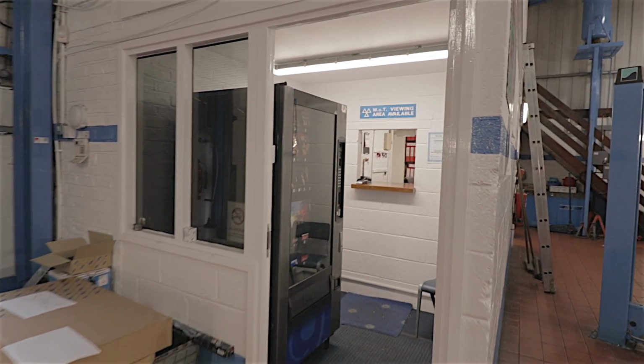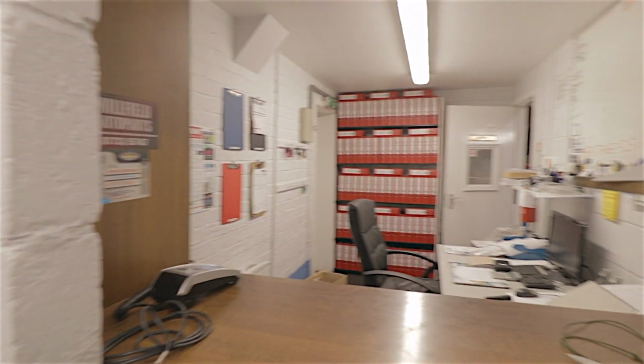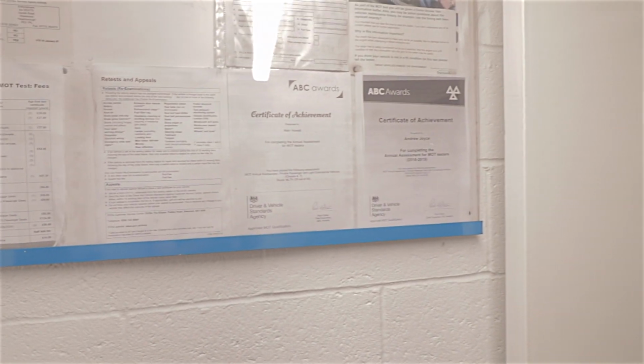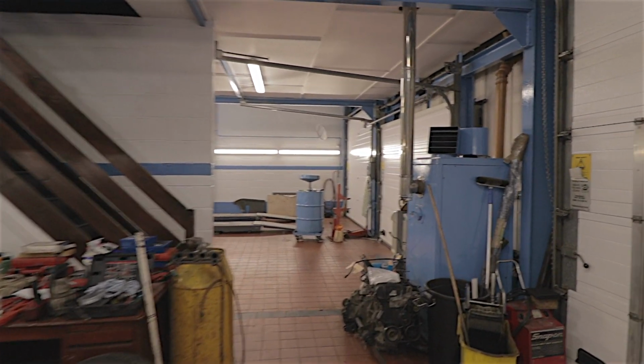And through into our little office here, vending machine. This is where people would come and get served. This would be where the customer sees. Can we help you, sir? That's our little notice board. And what we'll do now, we'll walk through to the MOT section.